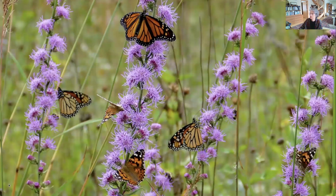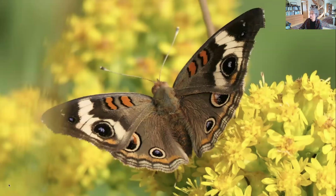This is more rough blazing star with 3 monarchs and 3 painted ladies on it. It's a very good flower for attracting butterflies in the late summer. This is a common buckeye on showy goldenrod.